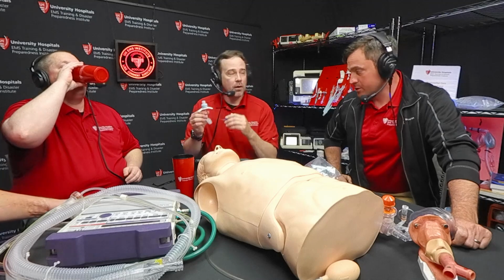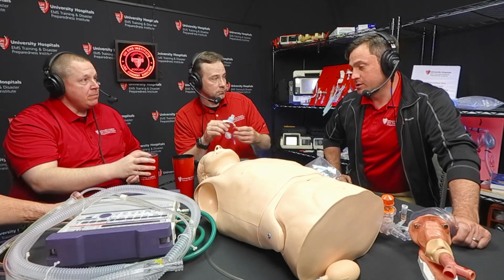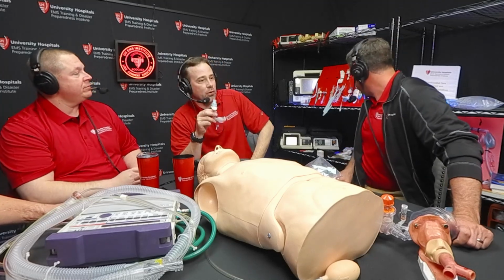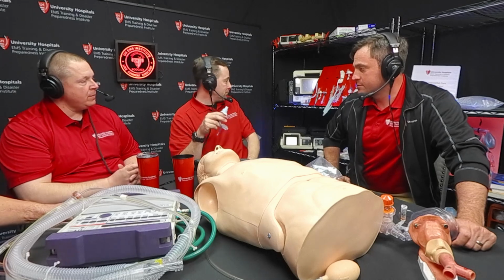There is a formula for the cuff also. Yeah. And they do have cuffulators. Cuffulator, yep. I don't know if we have one. It's not a cuffulator brand, but I didn't bring it, of course.